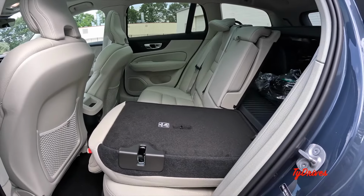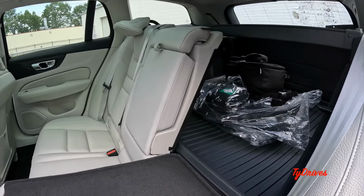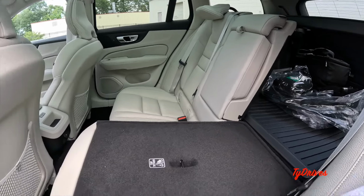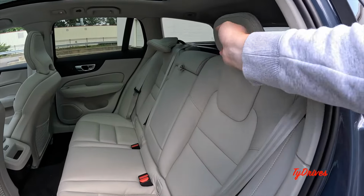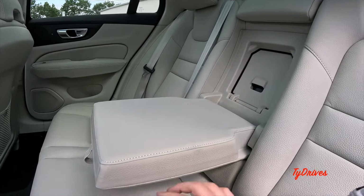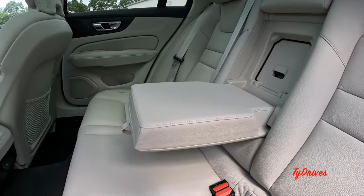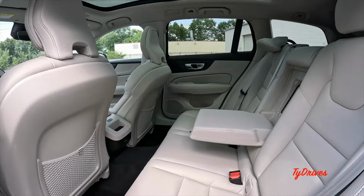Now, once you press that little handle there, the headrests will electronically release. And as you can see, the seat folds flat with the cargo area, so it is a true fold flat seat back here. Pretty nice. One more thing you can fold down back here is your armrest. As you can see, where are the cup holders? They're actually right here. They'll pop out for you. But nonetheless, pretty nice center console back here. And you can see the pass-through too.